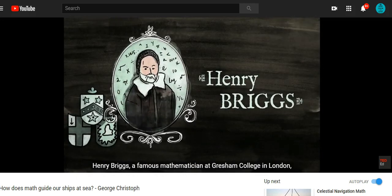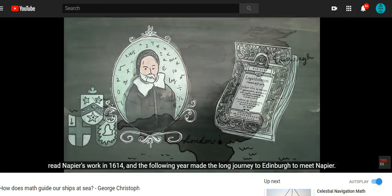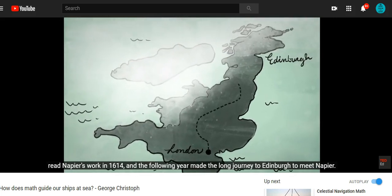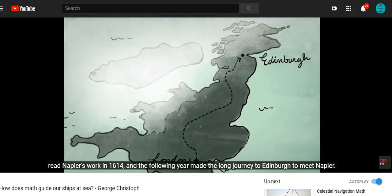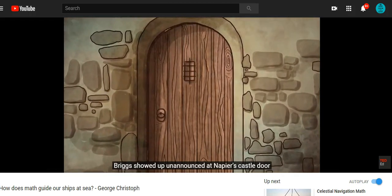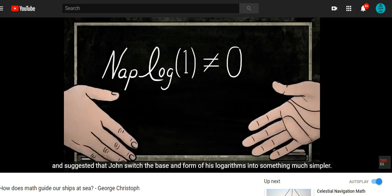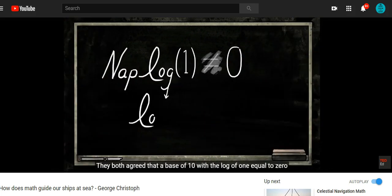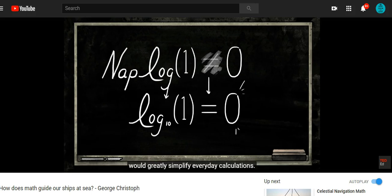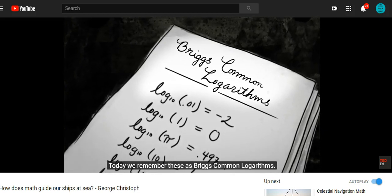Henry Briggs, a famous mathematician at Gresham College in London, read Napier's work in 1614, and the following year made the long journey to Edinburgh to meet Napier. Briggs showed up unannounced at Napier's castle door and suggested that John switch the base and form of his logarithms into something much simpler. They both agreed that a base of 10 with the log of 1 equal to 0 would greatly simplify everyday calculations. Today we remember these as Briggs' common logarithms.